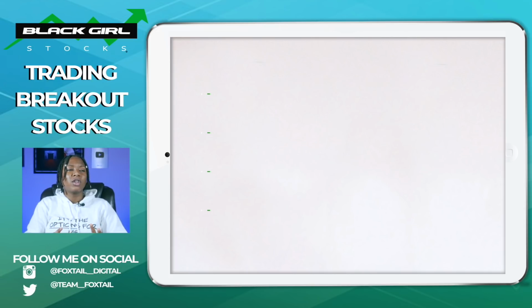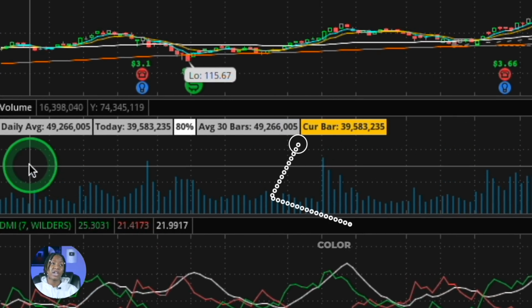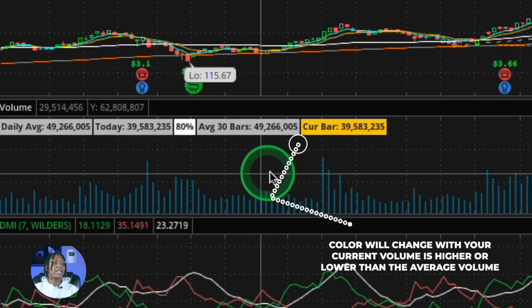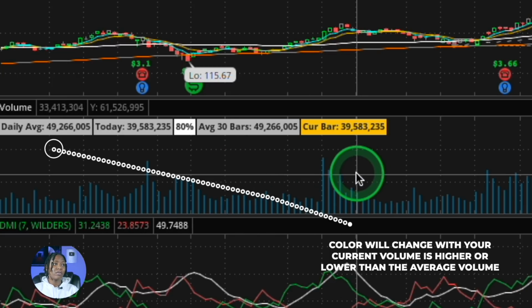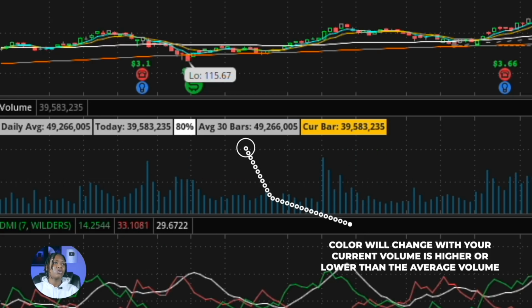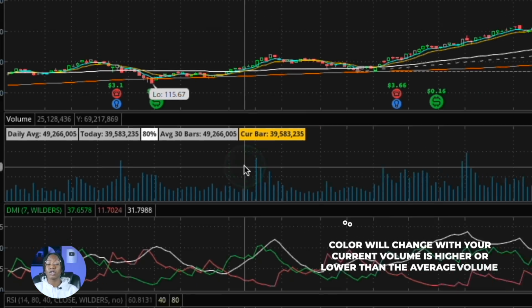And speaking of volume, you'll see right here, this is an indicator that you can actually put in Thinkorswim. I'll leave a link down below on how to put this in. Basically, it's going to show you the daily average volume, today's volume, and the average volume over 30 bars. So whatever time frame you're in, 30 of those. If it's a day chart, 30 days, and then the current bar, so today's bar.